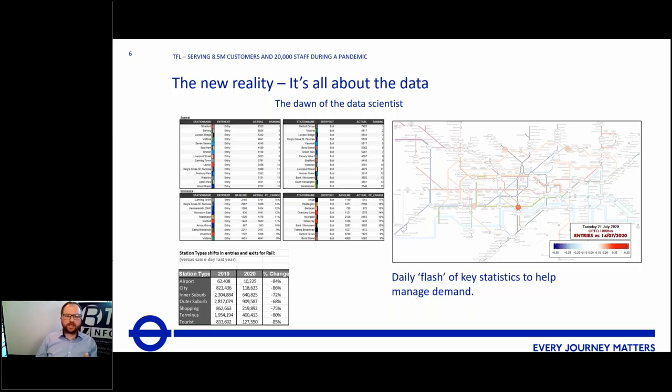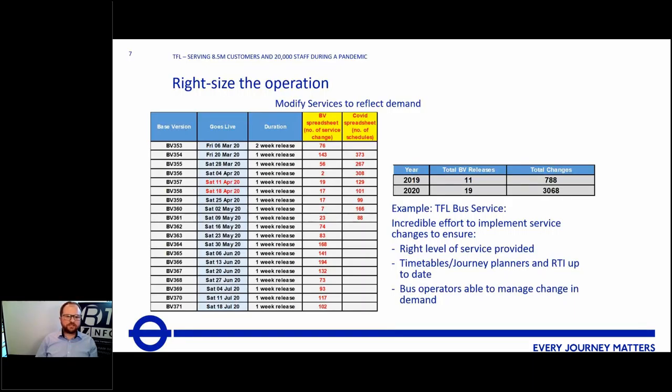And so they introduced a whole series of dashboards and reports for the planners and management, providing daily snapshots of what was happening, where there were capacity problems, where they were overloading, and where they could reduce the service levels. And they were looking at the data from all sorts of different perspectives. So there was more travelling going around in the outer districts than there was right in the middle, in the inner zone of London, for example, as people had to go shopping and things like that, but weren't commuting into the centre for work.